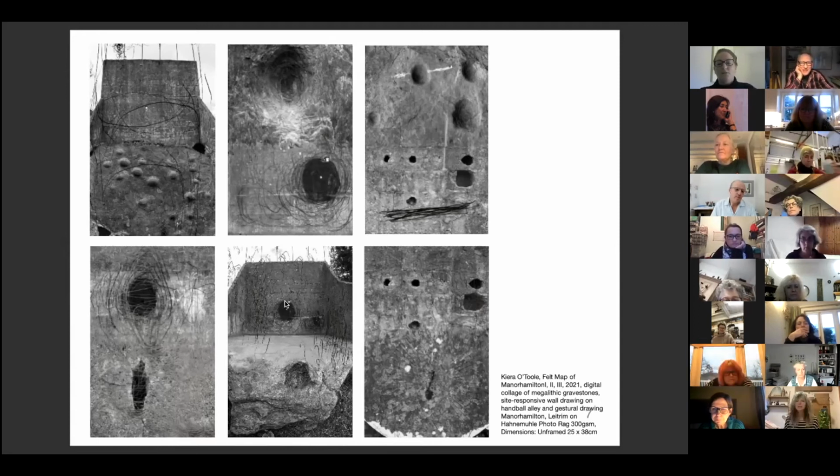I was standing at the top of a 6-foot ladder, reaching with a stick in my hand, and that was the top of it. So you can see how big it actually is, but I quite like the idea that it appears smaller. The surface of this was really important in terms of its function as a handball alley, that in Irish circles its function is as a sport, but it also has political history to it.